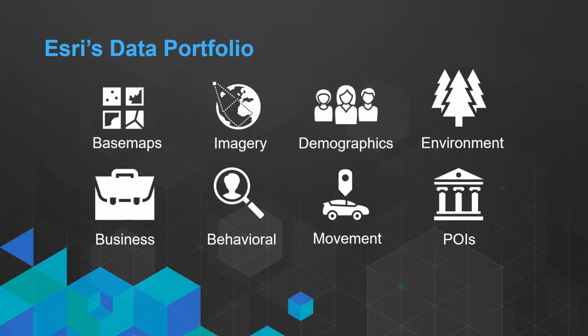Now let's move on to talk about our full data offering. As you can see, Esri does offer a wide variety of products that can help to meet your data needs as you are working with ArcGIS software. This includes our Basemaps and imagery, our demographics, business, and behavioral data, as well as our environmental data, which can often be found in Living Atlas or through our live feeds. We also have movement data offerings and are increasing our offerings in POIs and places data as well. We're always receptive to hearing your needs for data. So if at any time you recognize a gap, I'd love to hear from you so that we can better serve your needs and help you to do your jobs more efficiently.